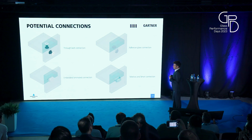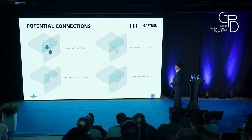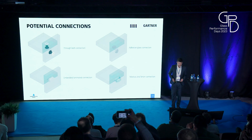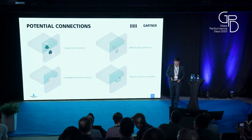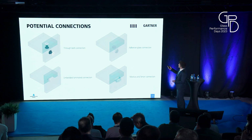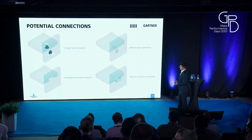So, but how did we get there? We had several potential options, but all had their drawbacks. Like on the top left, the through-bolted connection was architecturally not desired as it adds an element, a connector. Same thing with the adhesive connection. It also needs a connector and had the additional drawback of a missing durability track record and safety, obviously.